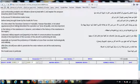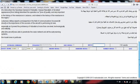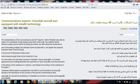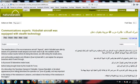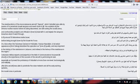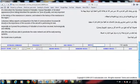So, like I said, what's down here? Keyboard commands, frequency, hide words, write. Let's see, 118 words. I've never played with this down here. You guys can come and check that out. But yes, a very, very useful site for Arabic. And it's still up, as you can see. I think the last time I made a review on this website was back in 2009. It's a long time ago, so it's great to see that the website is still going strong.